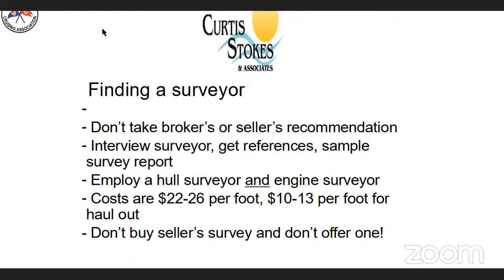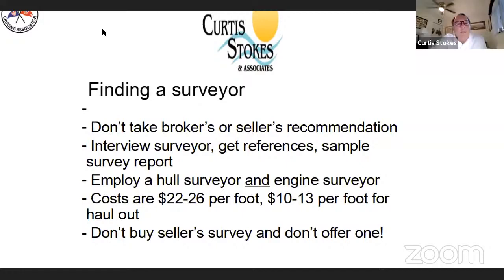Gary, thank you. I pulled forward to a slide suddenly, but this is the next slide, and I'll turn it back over to Curtis. Okay, well, I apologize. I know the first line is missing for some reason, but on finding a surveyor, what I mentioned there was two organizations that surveyors typically are required to belong to for insurance companies and finance companies to be happy. One is nicknamed SAMS, and the other one is NAMS: the Society of Accredited Marine Surveyors and the National Association of Marine Surveyors.